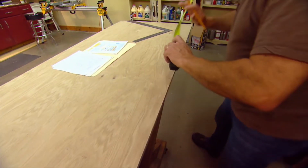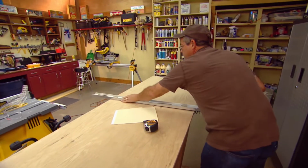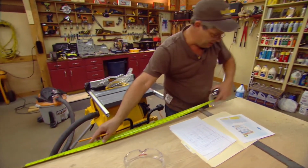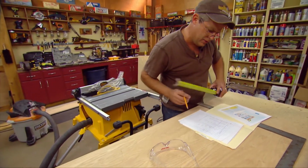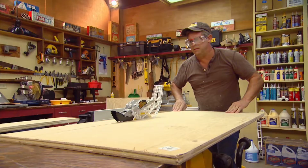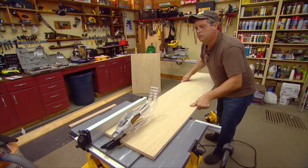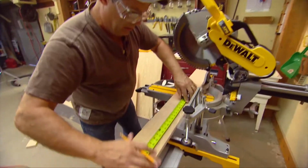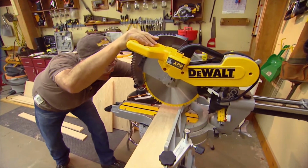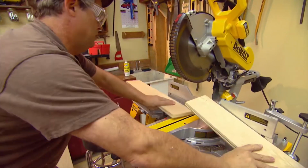So after a little layout, he starts making his cuts. A cut list is a big help when it comes to getting the most from the materials you have. Oh, I can get two of them. The sides, top, and bottom of the unit will all be the same width, so Alan is using a table saw to cut them all to exactly the same width before he uses a sliding miter saw to cut them to length. Putting them together will require a different kind of cut called a dado.